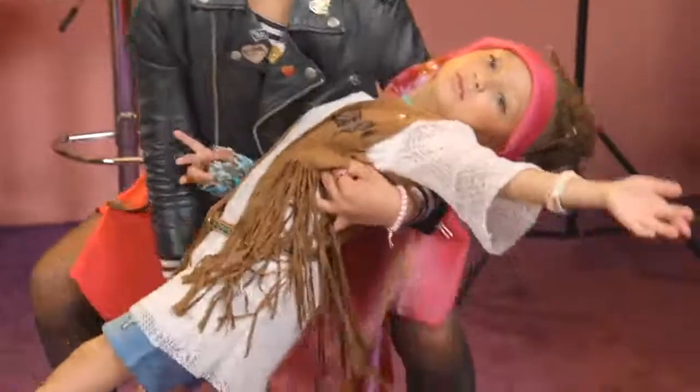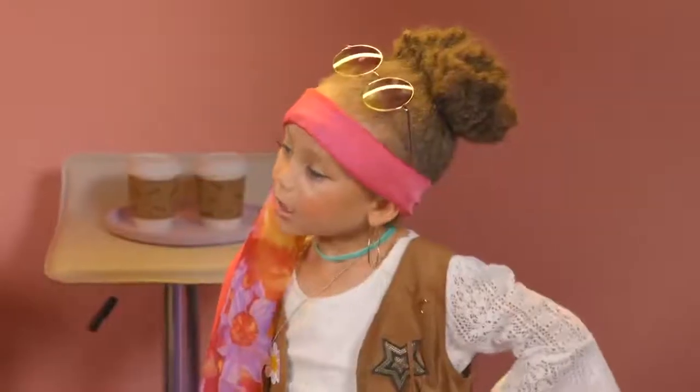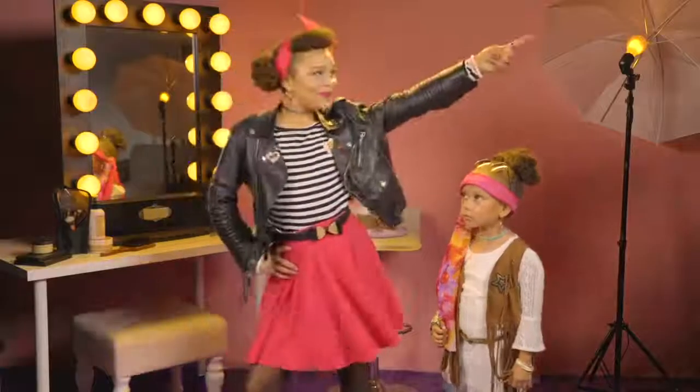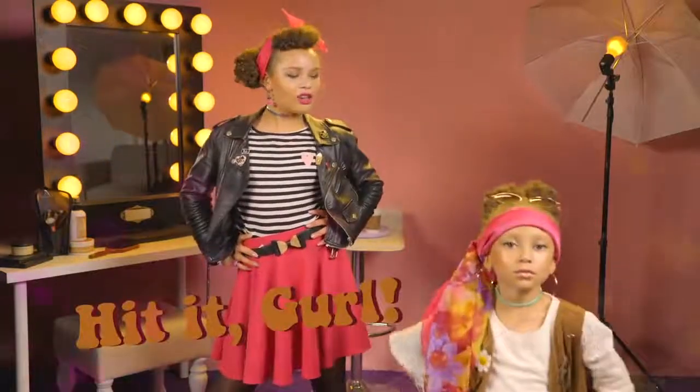Whoa. Some old school dance moves. Why aren't there any LOL dolls from the 1970s? Actually, my sources tell me the chances of an LOL doll being inspired by the 1970s are going up. It's about time. Now, let's catwalk 1970s style. Hit it, girl.